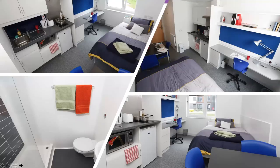So you can see from these pictures, you get a 4-foot bed, again with that under bed storage there for you as well. You will get that bedside cabinet again with storage space. Again, like the other flats, you will get that desk area with the seat. You do get 2 wardrobes in a studio flat. It's ensuite, obviously, with a shower, toilet and sink, just like some of the other properties we'll talk about later on today.